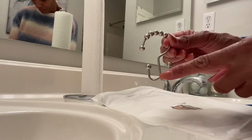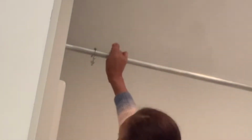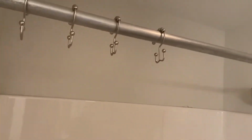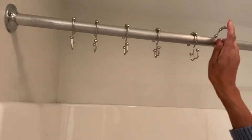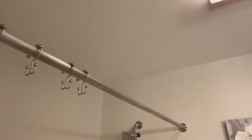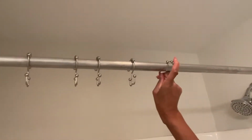But that's fine. So earlier you saw me show you the double pronged shower ring that I did purchase as well. I had these for a long time, and that allows you to put your shower liner on in the back, and then also separately put your shower curtain, which is more decorative, in the front without them getting in the way, and you can slide your shower curtain open and shut without a problem.